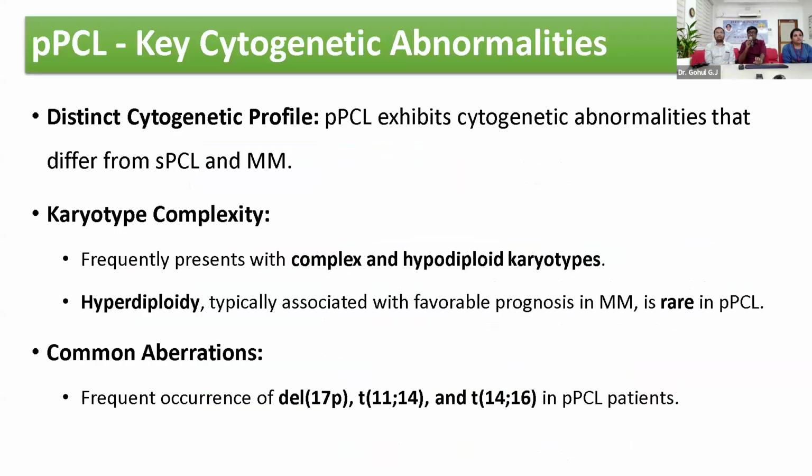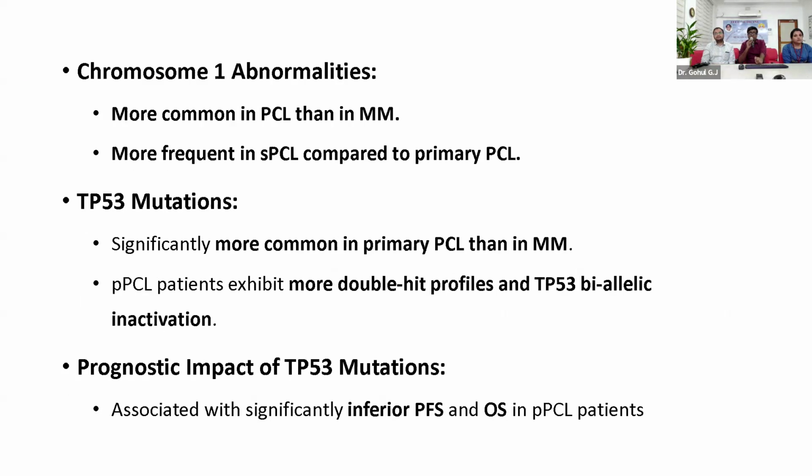So plasma cell leukemia has a different cytogenetic abnormality compared to multiple myeloma and secondary plasma cell leukemia. Usually they present with complex or hyperdiploid karyotypes. Hyperdiploidy usually has a favorable prognosis in multiple myeloma, but is rare in primary plasma cell leukemia. Other usual combinations are deletion of 17p, translocation 11;14, and translocation 14;16. Chromosome abnormalities are more common in plasma cell leukemia than in multiple myeloma, and usually they are more frequent in secondary plasma cell leukemia compared to the primary.